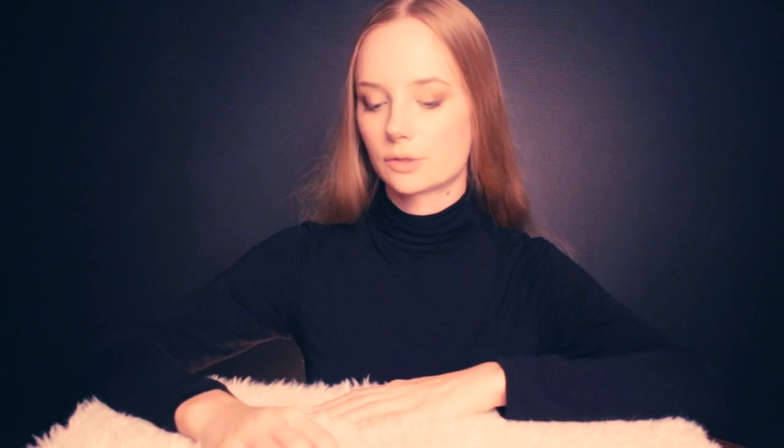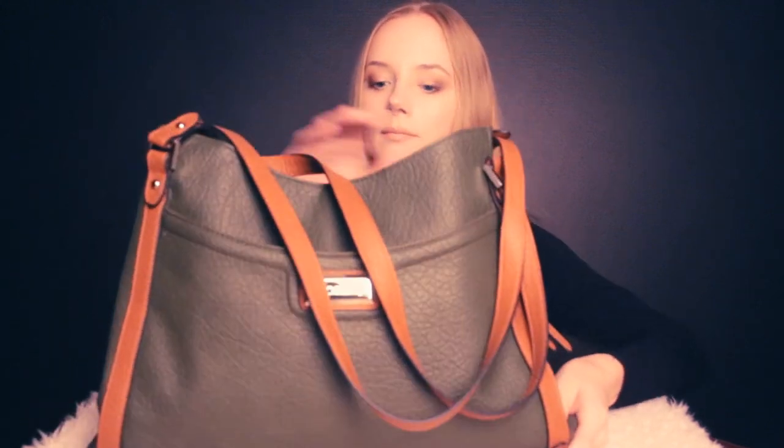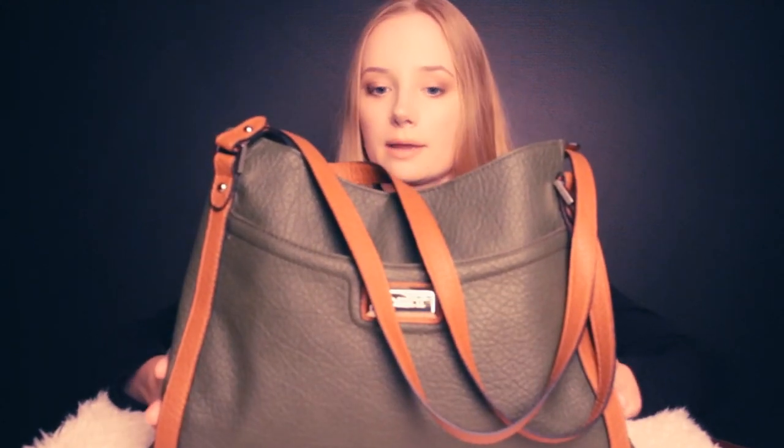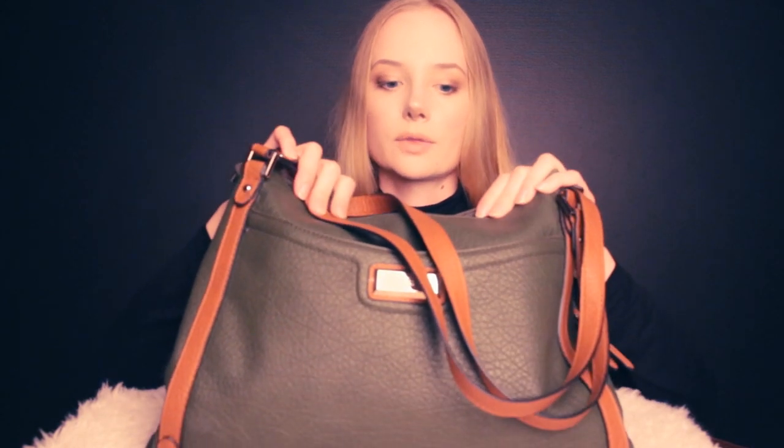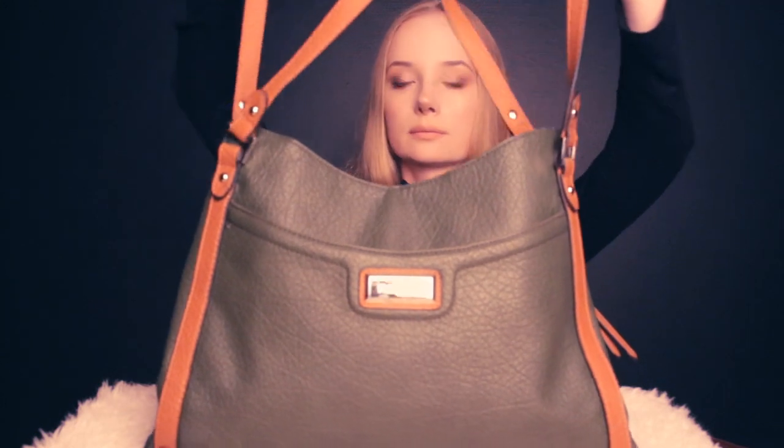So the next purse I would like to show you is the largest of the four, or was it five? Largest of the four purses I will show you. So if you like to sort of carry everything in one bag without having to get a second bag for things, then this will definitely be the purse for you. Very nice dark green color, as you can see, and it has two handles.